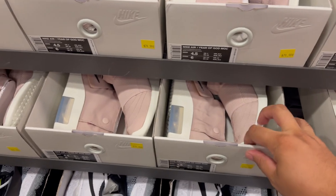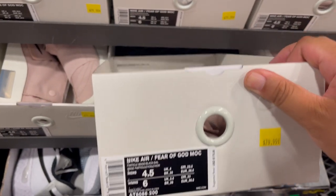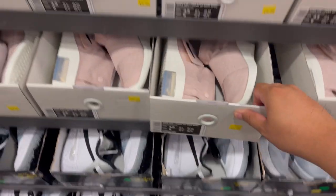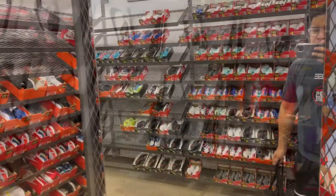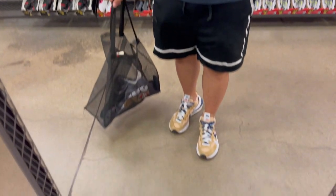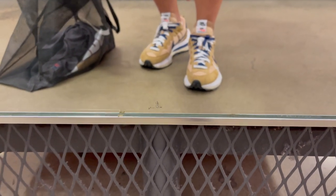Keeping team, we're still at the small sizes, 4.5s. They have the particle beige, the mocks, the fear of gods, really small sizes. All 4.5s, and right below that, PGs. And if you guys wanted to see what I was wearing, it is my Sakai paper waffles.